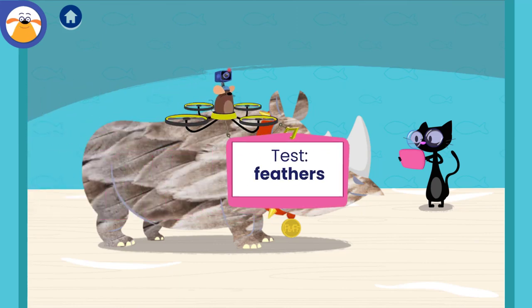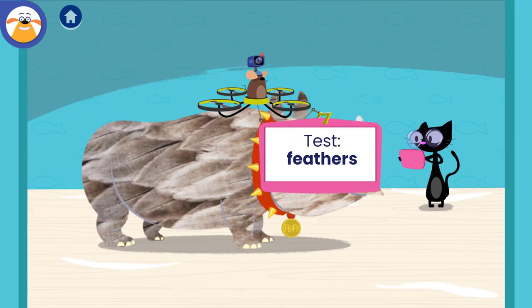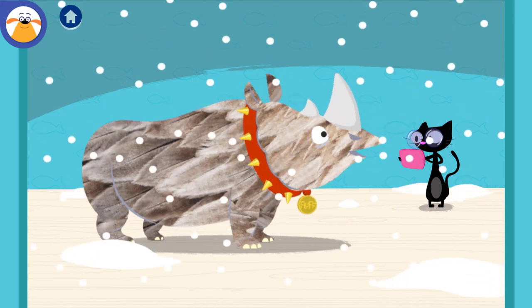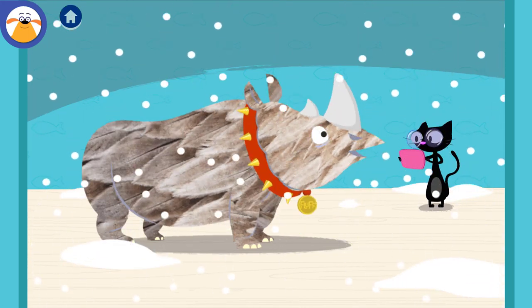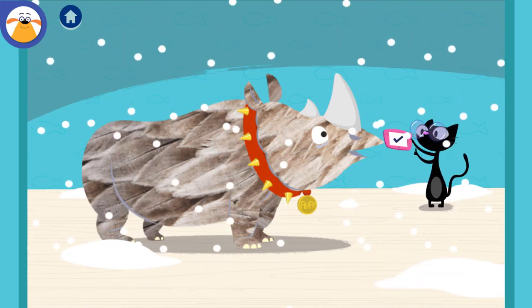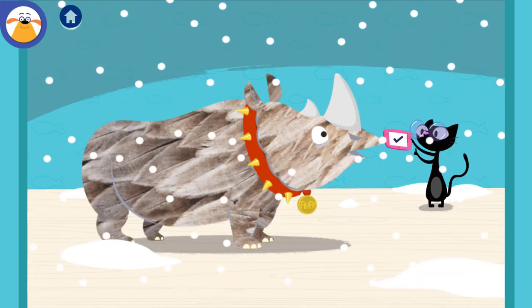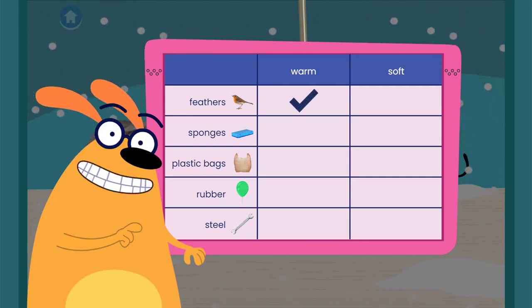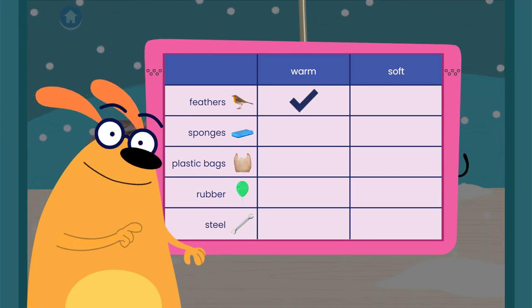Let's do our first test. Tap to make it snow. Are feathers warm? Tap the button to document what happened. You found out that feathers are warm. Awesome documenting skills. Your chart is filling up with results from all your tests.